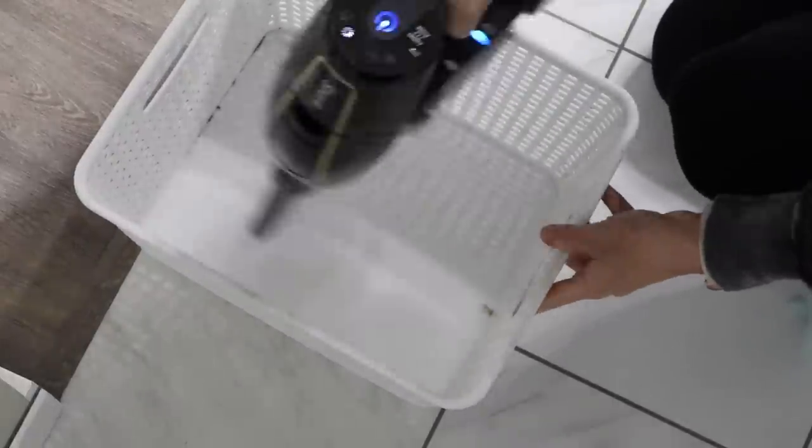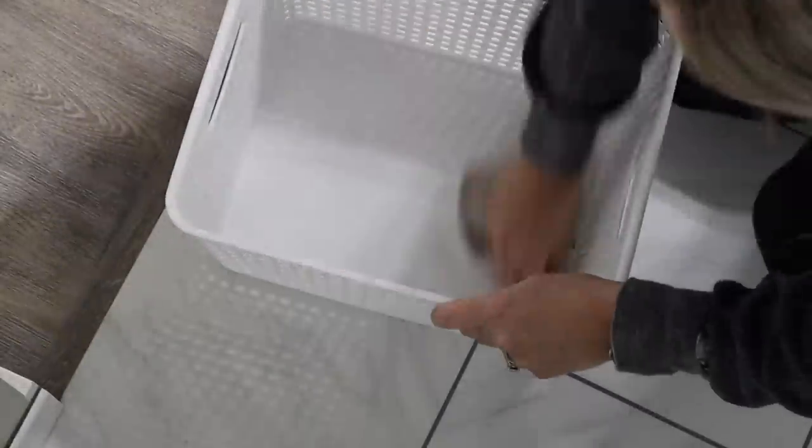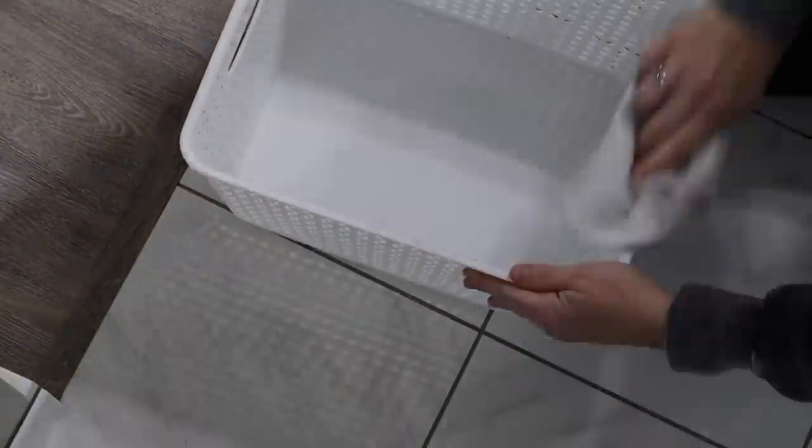Now that I have under both of the sinks cleaned out, I'm gonna vacuum out all of these baskets and wipe them out as well. Like I said, we were using them for shoe storage in our entryway. We have a hall tree with little cubbies, and I recently got some new baskets to put in there. So I took all of these out and they just needed to be cleaned so I could use them for other storage purposes. So I'm gonna vacuum them out, and I'm using the Mrs. Meyer's cleaner to wipe them out also.